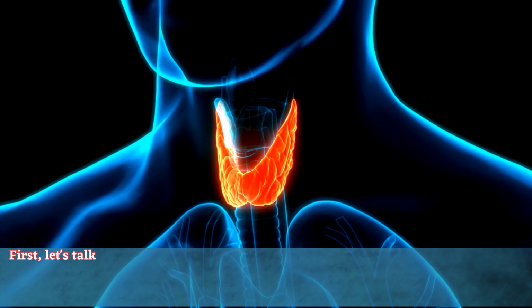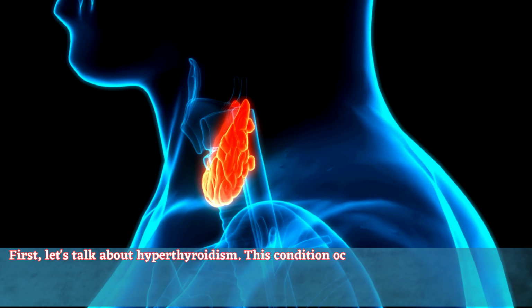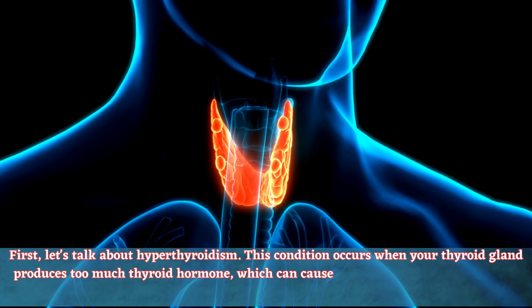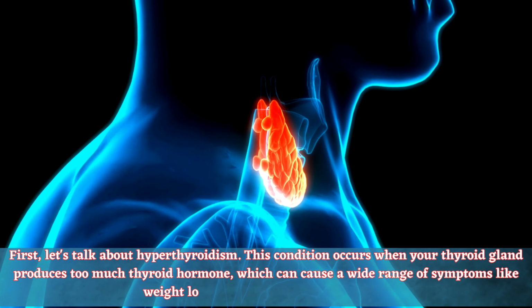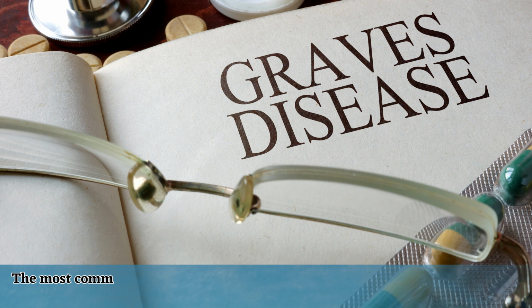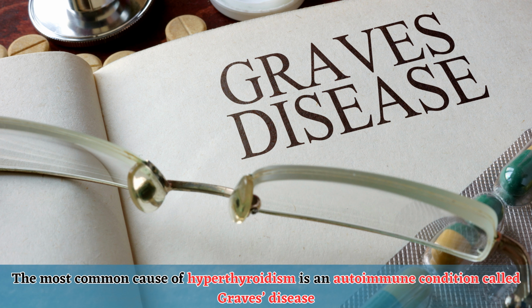First, let's talk about hyperthyroidism. This condition occurs when your thyroid gland produces too much thyroid hormone, which can cause a wide range of symptoms like weight loss, anxiety, insomnia, and more. The most common cause of hyperthyroidism is an autoimmune condition called Graves' disease.